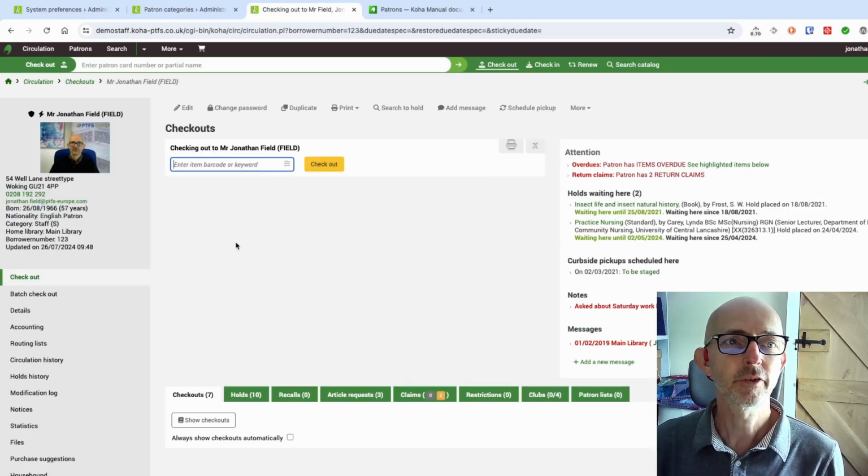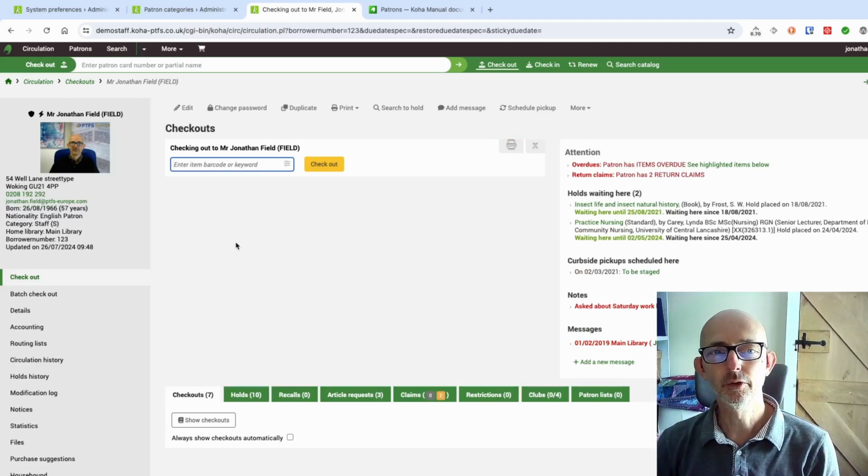So it's a powerful feature, and I think it's really useful in a number of different scenarios, particularly for housebound users, but in other scenarios as well. So if you haven't got it turned on, then do turn it on, try it, and see whether it's helpful to you.